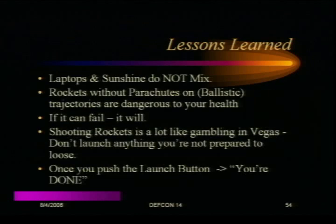Next. Lessons learned. Laptops and sunshine do not mix. Dave had a hell of a time. I had a hell of a time. You almost have to have incredible vision to look at a laptop in the bright sun. Number two: rockets without parachutes on ballistic trajectories are dangerous to your health. Number three, very true: if it can fail, it will. Shooting rockets is a lot like gambling in Vegas. Don't launch anything you're not prepared to lose. And finally, once you push that launch button, you're pretty much done.